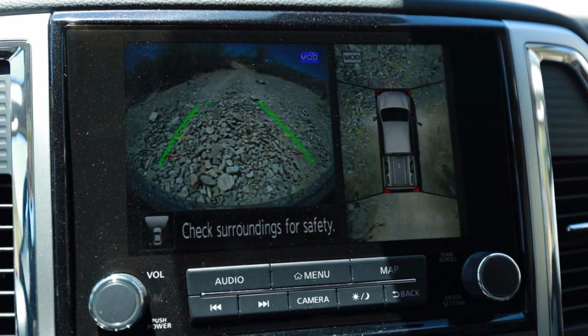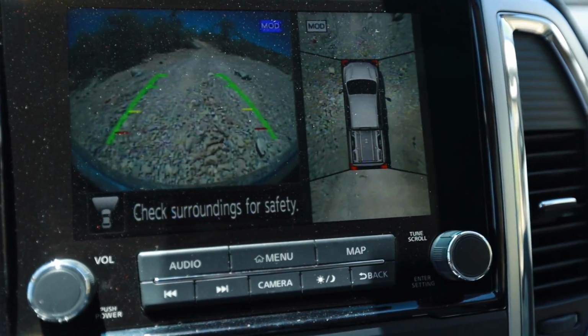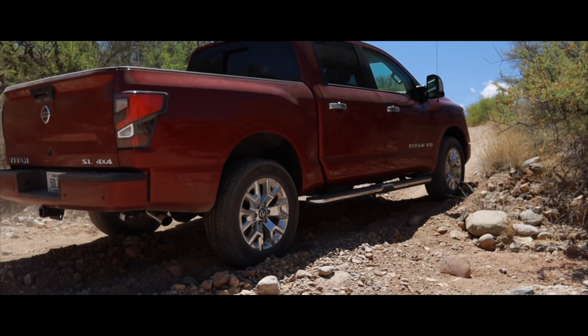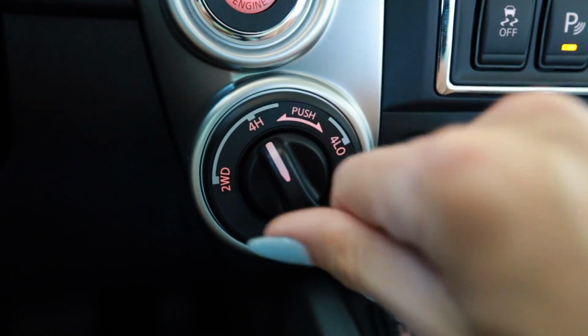Now it does have cameras, so let's turn on the camera. There we go. Now I can see what's ahead of me. I don't wanna bottom out coming into this. Oh my God, I can't even make it up this part. Oh, these tires are poop. There we go, 4 high, like a little mountain goat.